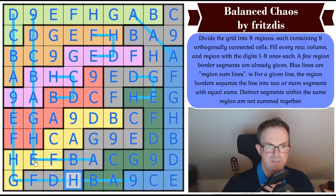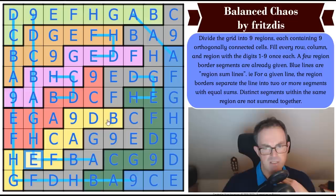So E is equal to D plus H. So G is equal to 2H, I think that's saying. Is that right or wrong? E is equal to D plus H. That is right. E is equal to D plus H.